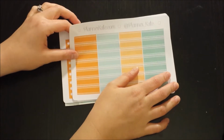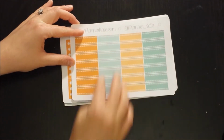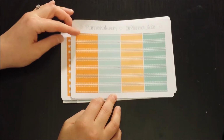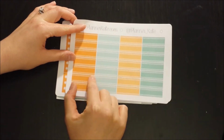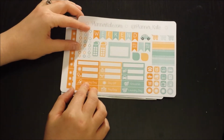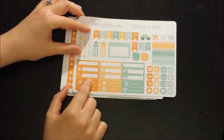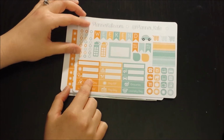And then next are the monthly items I ordered from Planner Kate for January. First, of course, once again, the double dots, and they match the January colors from the Erin Condren. Next is her reformatted sampler sheet for the January colors, and it didn't change too much.